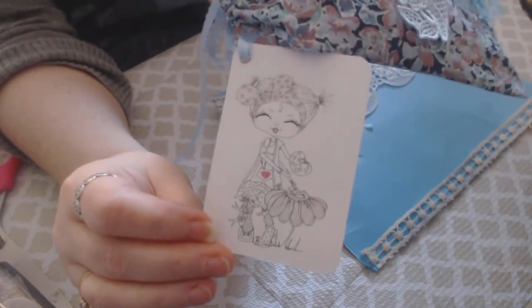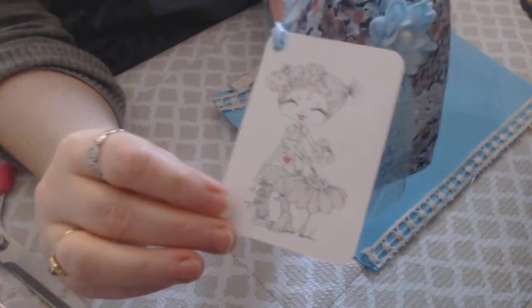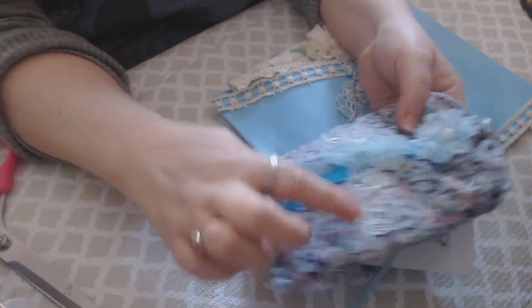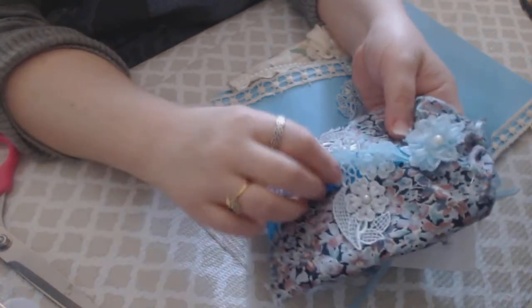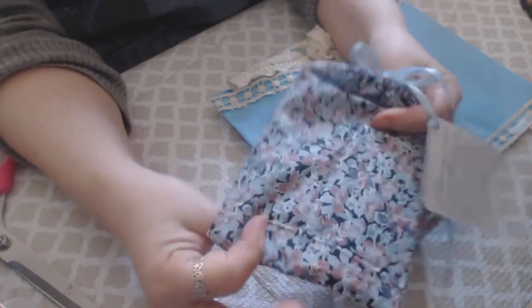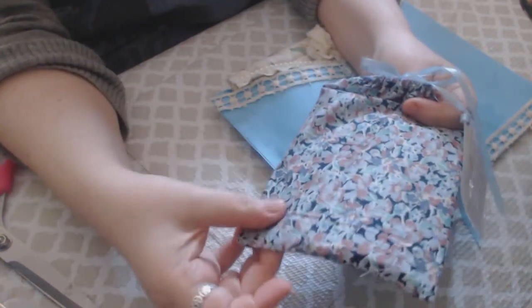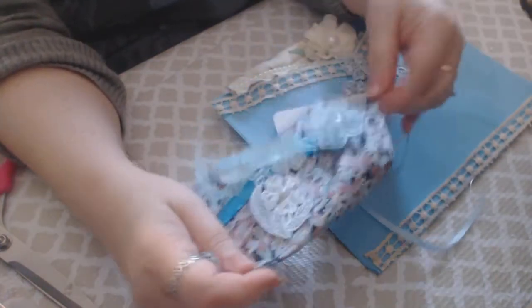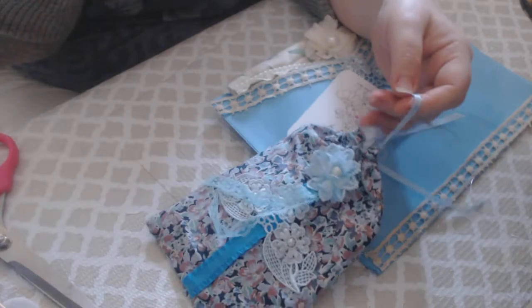And look at this. I love her. She's so adorable. And she's colored it, and she's got stickles on it. I love it. She's so cute. Just like you, Jeannie. Super cute. I love this. I love the flower. I love this applique here. She's got pearls on it and this beautiful trim. And I love this fabric. Love it. So let's open it up and see what's inside.